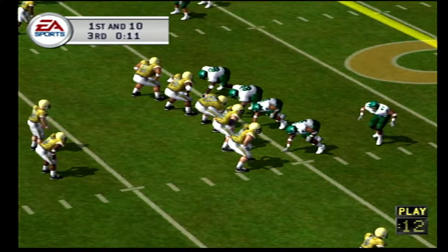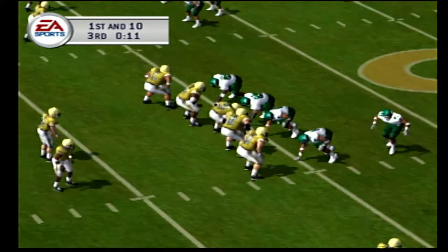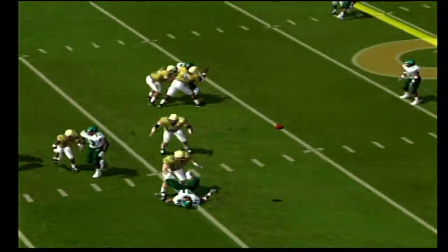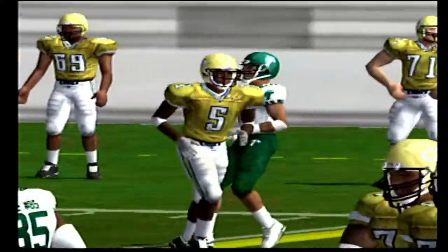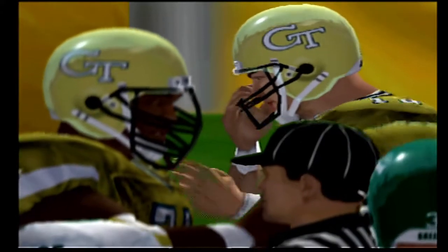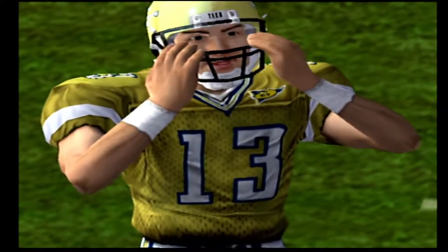The Yellow Jackets line up with four wideouts. Drops back to pass. Looking. Here comes the pressure. And it's incomplete. And he had a man wide open. Oh, boy. You talk about missed opportunities. That could have been a huge play.